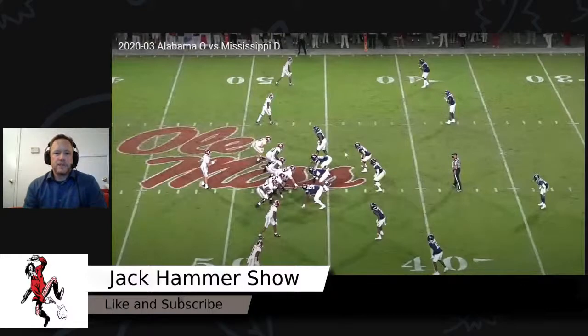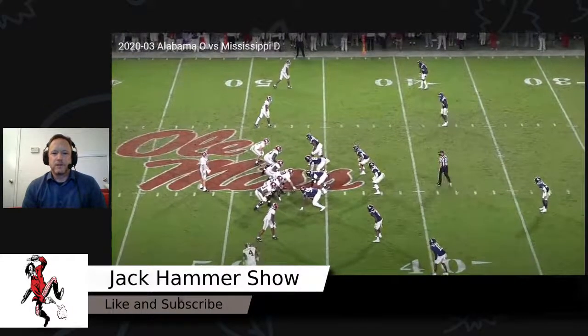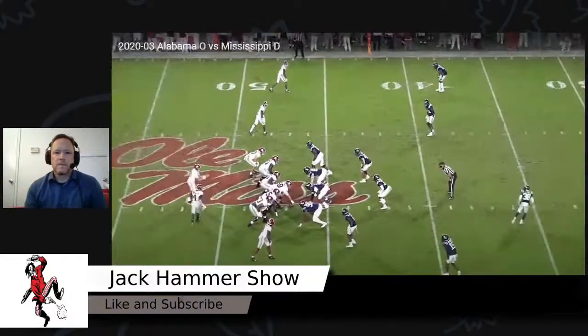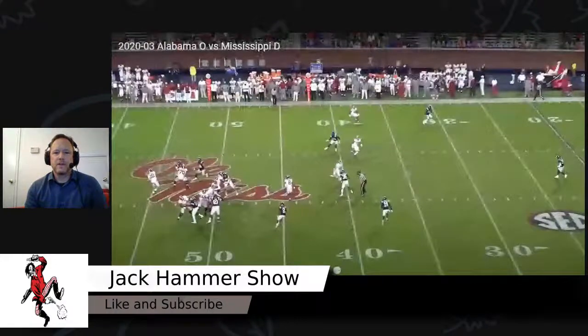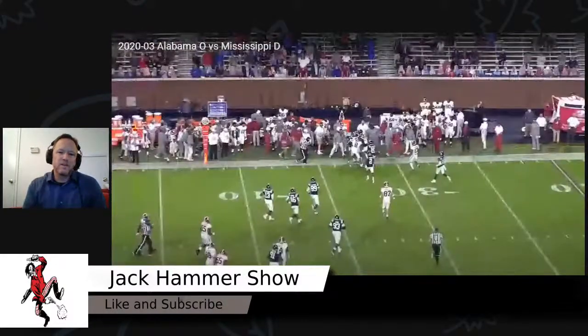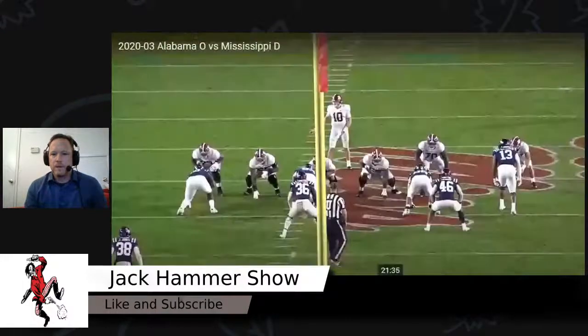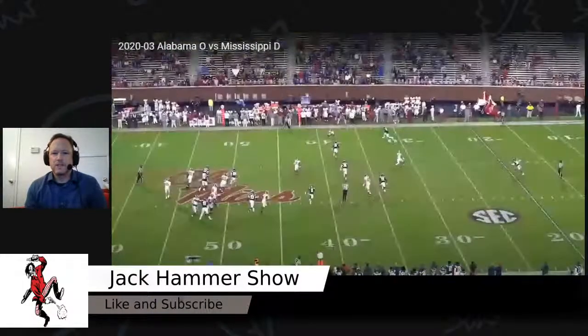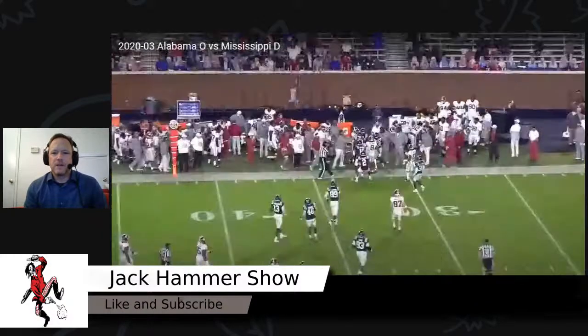You're going to see he's going to hit the curl out to the left side, but he misses a big shot over here. Nice throw to the curl. If he wants to, he might have been able to hit that vertical route to Waddle. Possibly. I mean, I'll take the 1st down and the 5-yard gain.